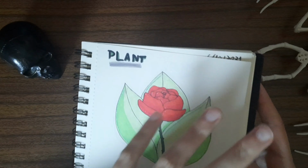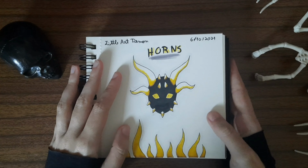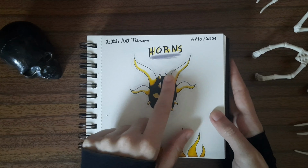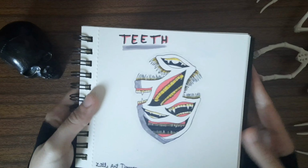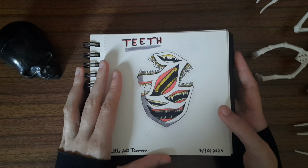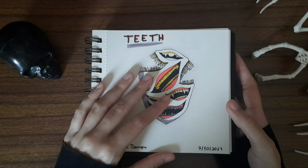Day 6 is horns. So I just drew this little demon face, and it looks really nice. I really like the yellow. I think it looks super shiny. Day 7 is teeth, and I really really like this one. I think it looks super creepy and super gross. I really like it. It was a lot of fun to draw too.